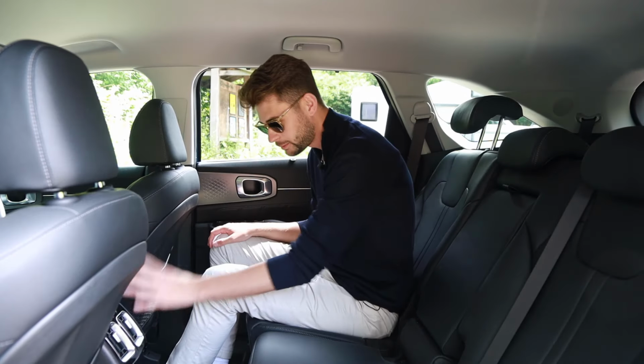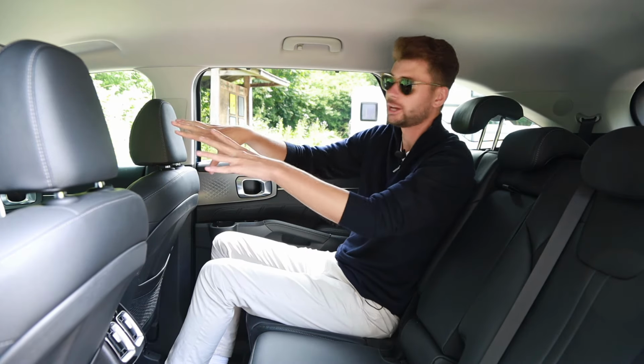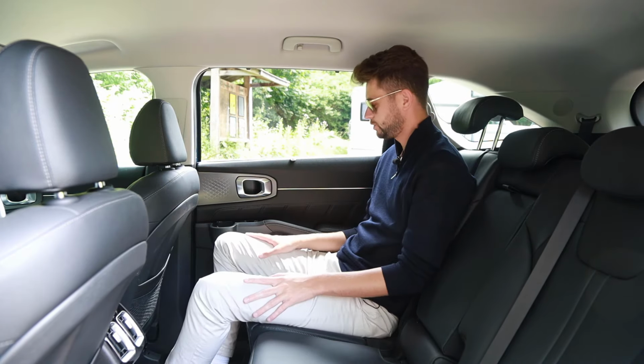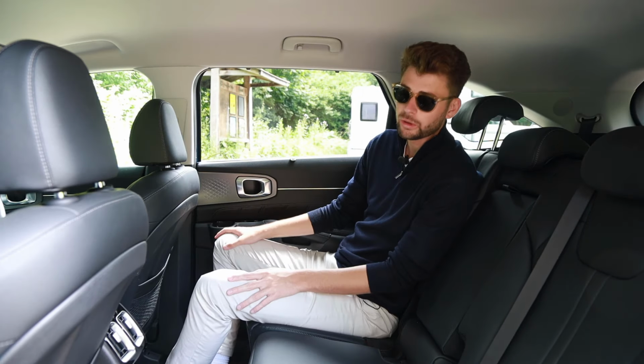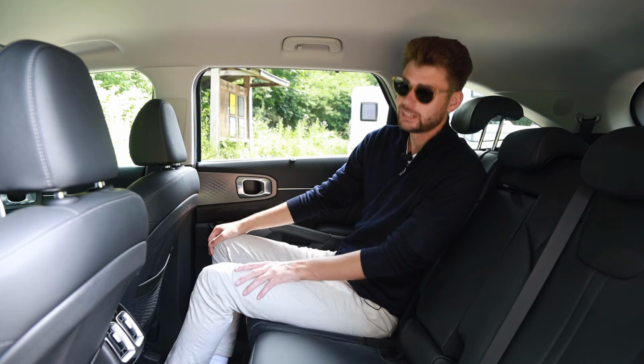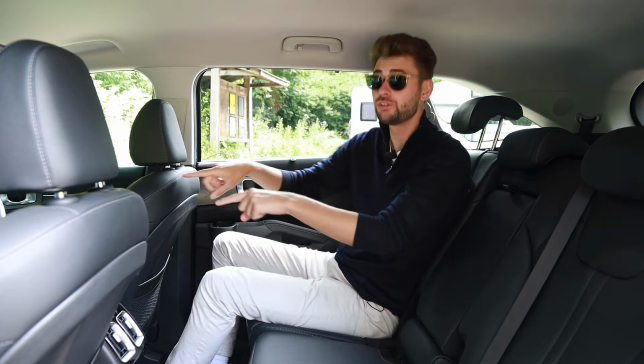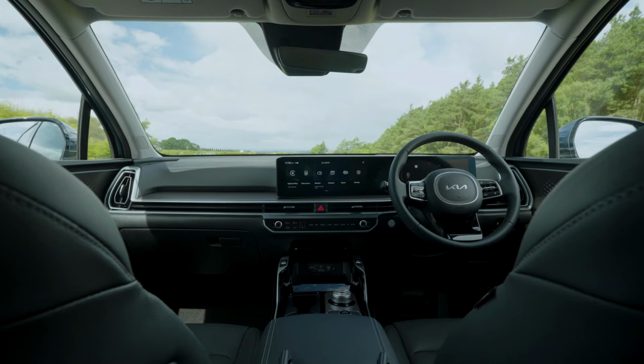While I do have climate vents here in the back, I cannot control the temperature. I have to deal with whatever the front passengers want, but that's a small compromise to make for the amount of space and customizability that I have back here. But what I think I'll do now is hand back over to Jasper, who'll talk us through the front.